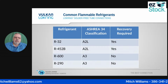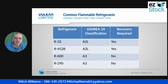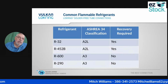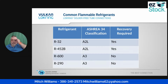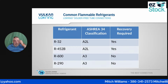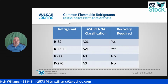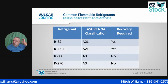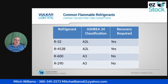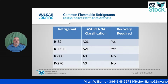Okay, so once again, here are flammable refrigerants. This is an A3, R600, and it doesn't require you to recover it. But as you saw in that video, here's the problem. I tried to find the video that I used to have, but I can't find it. It was actually from GE, and there were two engineers. They had taken this out into a field on the GE compound, and they showed an ignition point, like a torch, and how it could cause an explosion or burn the house down. That actually is what I was looking for, but it's gone now.